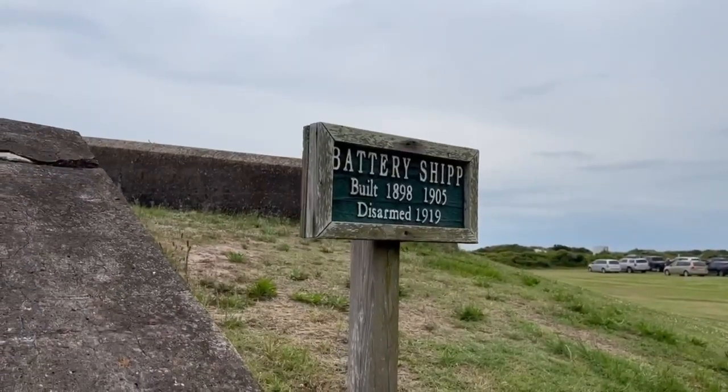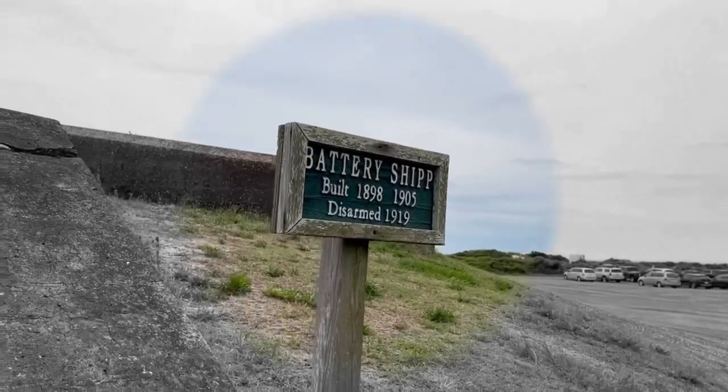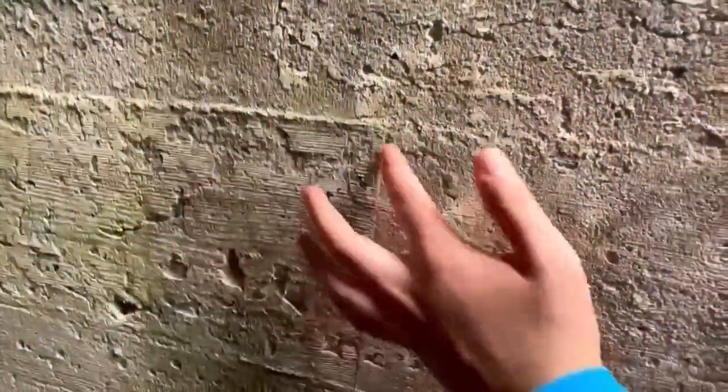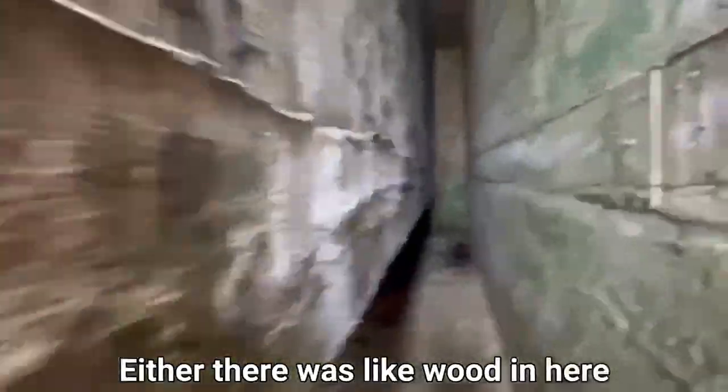Day three, we visited Battery Ship. This is the last battery that we have left to explore. Oh my goodness, look! Do you guys see how they made this? Look, they built a wooden frame and they filled it with the concrete and rocks. Because this is the wood grain, and this is where our board was. Probably wood in here at one point, either to build it or also for structural.